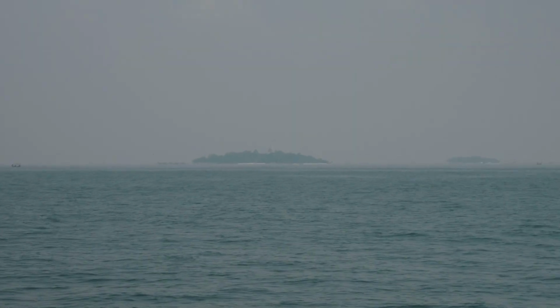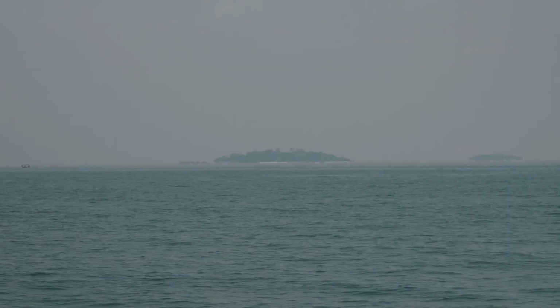So it's always a bit of a worry that perhaps there could be things floating in that that we might catch on the prop. Over my shoulder are the islands that we passed on the other side when we came down this way, and you can barely see any detail at all. It really is so hazy today. Just be nice to see how much this changes over the next 30 miles or so.